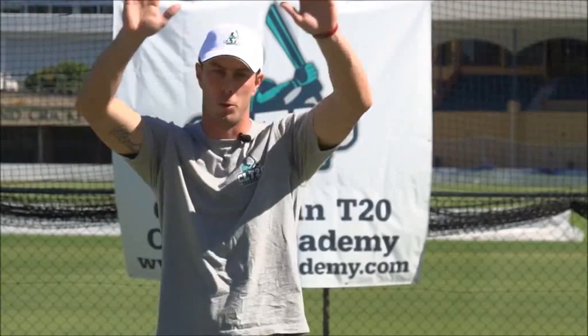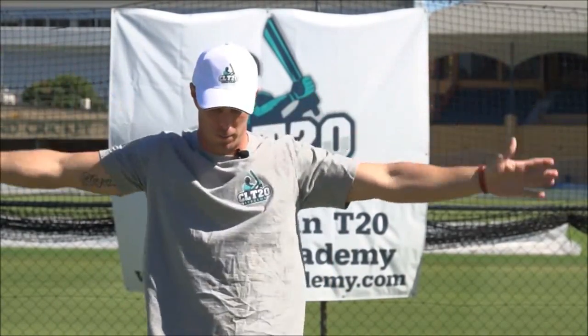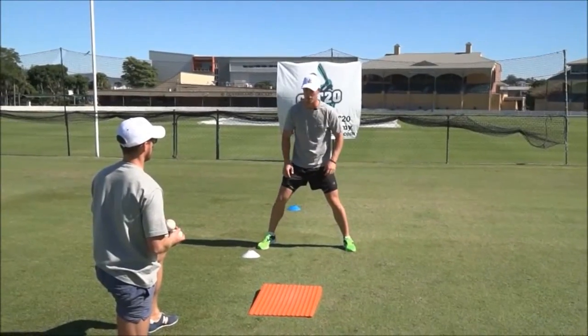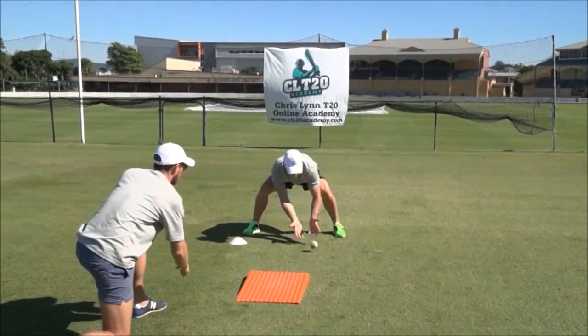When you're fielding, we like to call this the perfect circle. Basically what that means is anything within arm's reach, you should be able to catch. And vice versa when you're throwing. When you're throwing the ball to the wicket keeper, everything in that circle, that's your target. So here we've got a couple of reflex catches off the knickerboard. Let's see how we go.